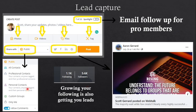Now, I'm not going to talk too much about this part, but with your post you can make sure certain people don't see it, or make sure groups don't see it, or follow up with certain people and not others. So you can really get detailed with who actually sees your post if you want to. But if you're like me, you'll most probably have it on public all the time. Now there is a spotlight feature. What this spotlight feature does is send an email follow-up as well as a notification on their Webtalk profile. So if they've got the Webtalk app and you press that spotlight, it'll also give them a notification on their phone. And unless they've turned it off from their email, they'll get an email as well to let them know that you posted. But this is only for pro members, so we're not going to get too much into that.